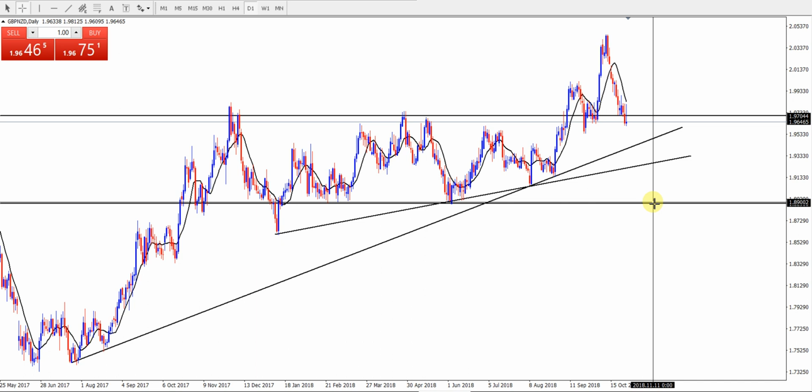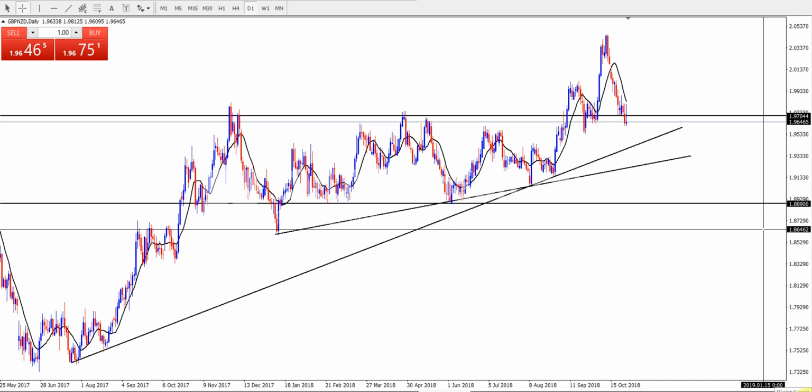Let's just quickly look at the FTSE 100 real quick. Let's just see what's happening there. You can see this month there has been this breakout of this trend line, which also gives us the indication that the pound will be falling for quite some time. You can see here also on the weekly chart that there has been that clear breakout.